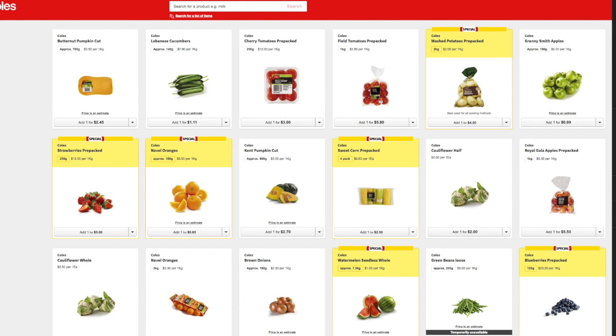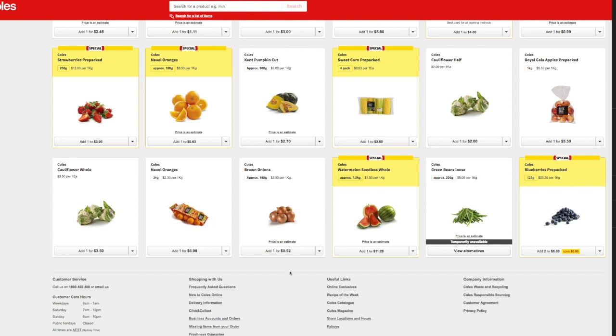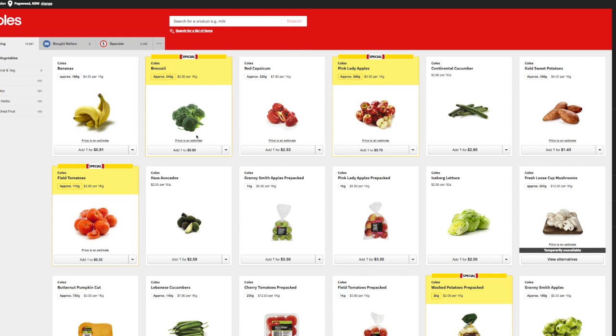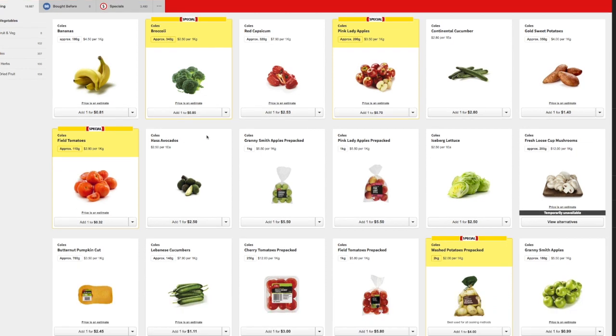I mean, this is a lot of food. So let's go 3.5. And of course, we want some onions. So let's just do 1 kilo of onions. Let's do 2.9. And you know what? There we go. So that's just giving you an example.